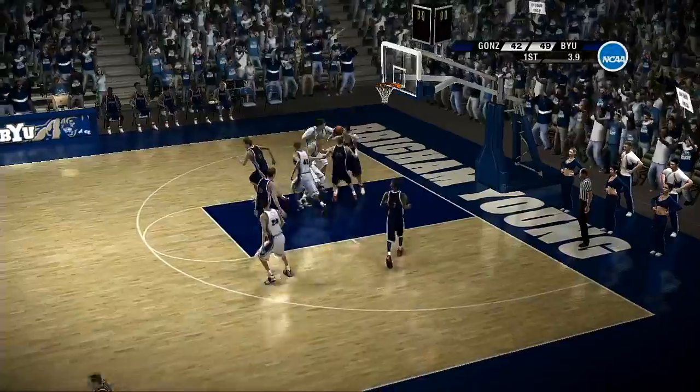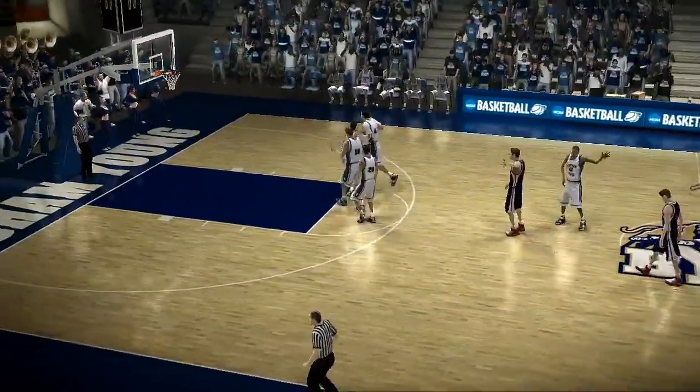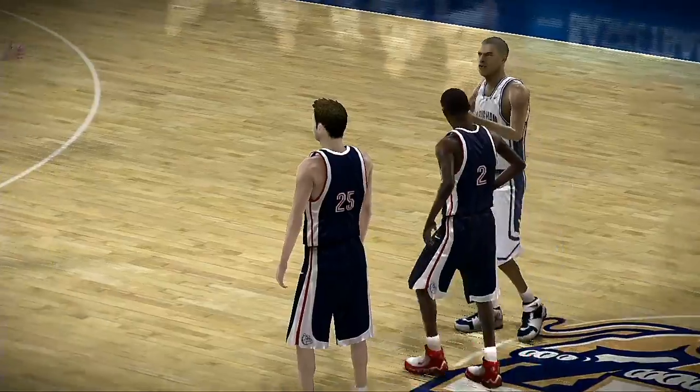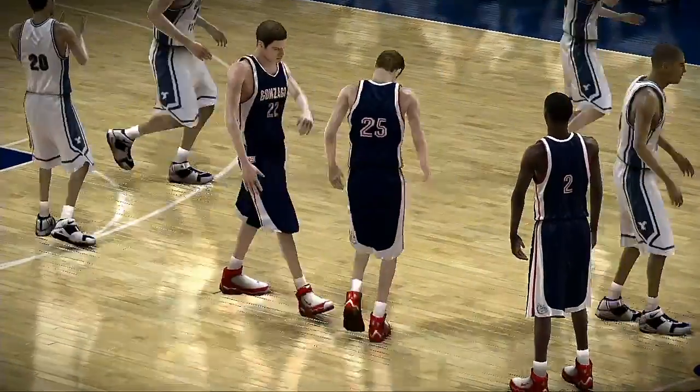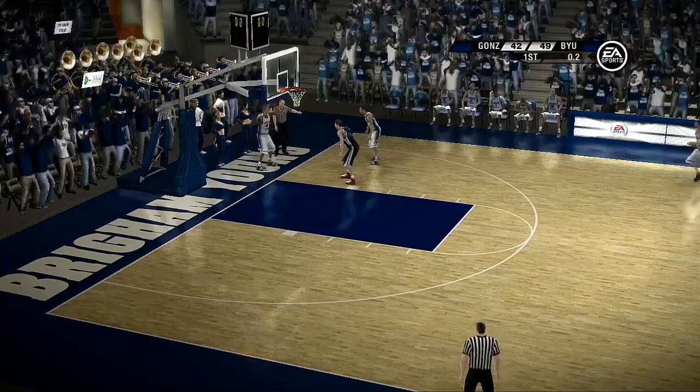From right of the circle. Nice job of dribbling off the screen, but the shot just didn't fall. Ball goes out of play. And that's one too many turnovers. Yeah, those turnovers are really a nightmare, especially when they lead to layups.